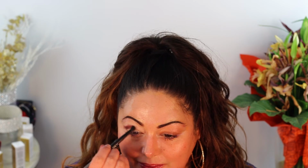We are going to test out the qualities. I'm going to go in with this, they're not numbered, but this little blender brush. And I'm going to go into the crease with the shade, should I do No Exit or Obituary? I think I'm going to go in with No Exit, which is the darker one. Why not? Ooh, this is reminding me of She's in Parties already. I am really, really liking this.